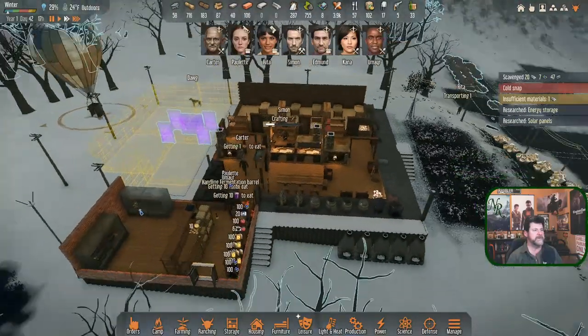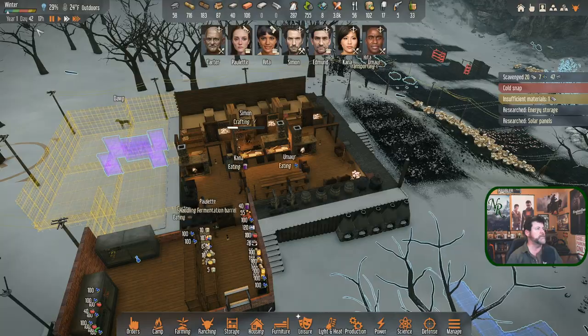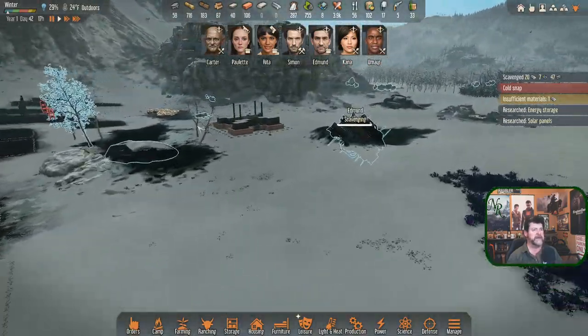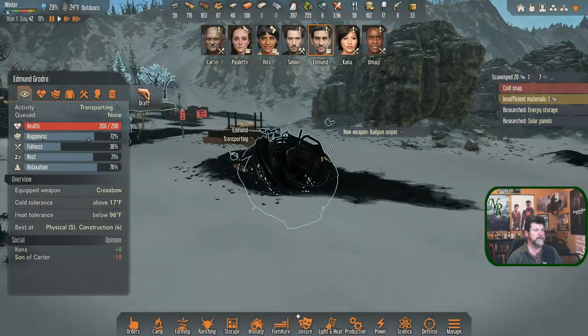1700 hours, dark is coming, Carter is getting something to eat, and we're running fast. There we go. Edmund was doing one last round of scavenging. He is still in decent condition all the way around.